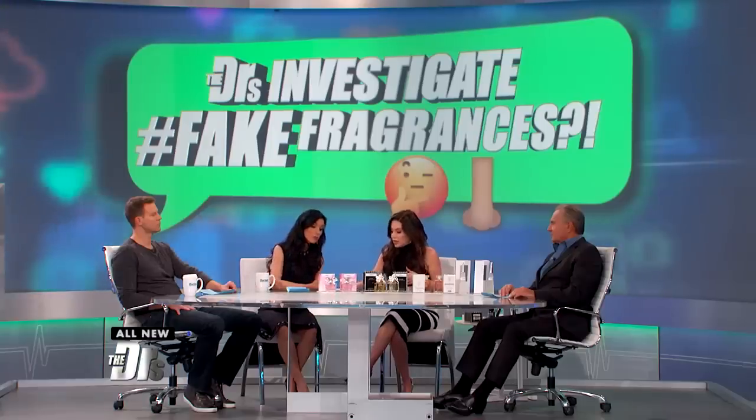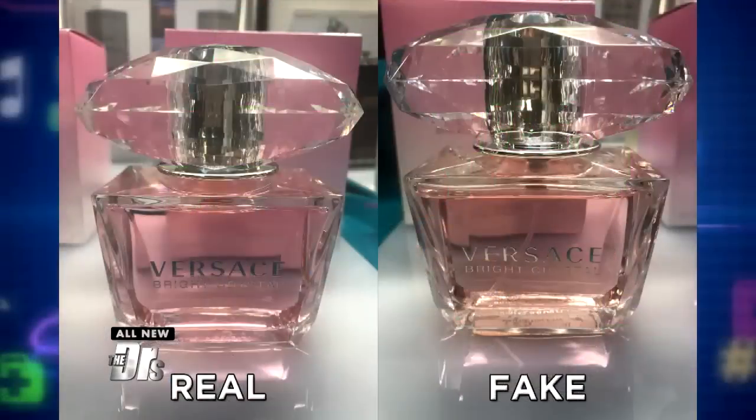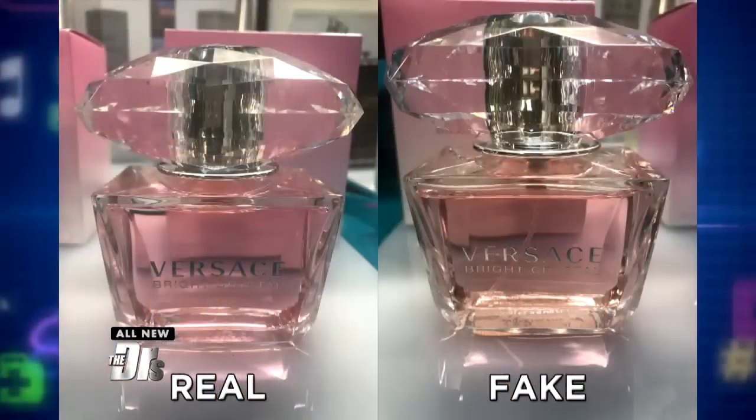This was the best fake, this Versace right here. I have this perfume at home. I couldn't tell until I got home and I brought the fake home, and it was the stem. And you can see how it doesn't look like it fits properly in the bottle as opposed to this one. It is so faint, it just fades into the actual fragrance itself.